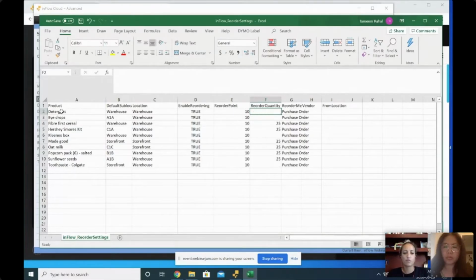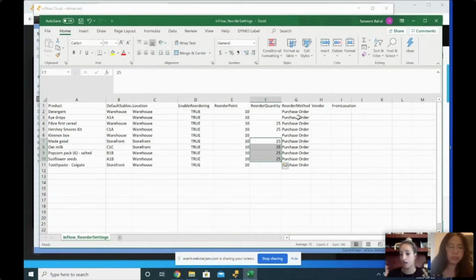But for example, maybe I know for my detergent and my eye drops, every time I order a different amount, depending on the season or whatnot. So I'm going to keep this blank because every time I purchase, I know I'm going to change the amount I want to purchase. But for these other things, they're pretty steady. So I've put in 25 because every time I run out of stock, I'll just order 25 and it should be good to go. And then you'll notice this is a newer feature, reorder method.